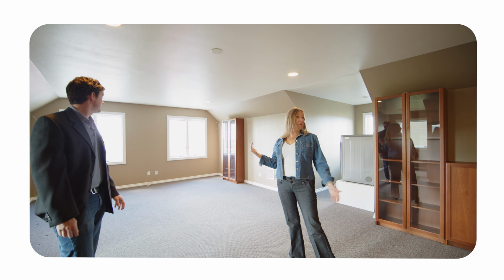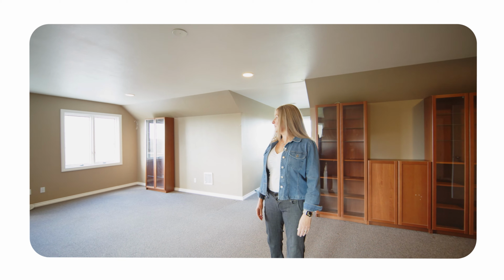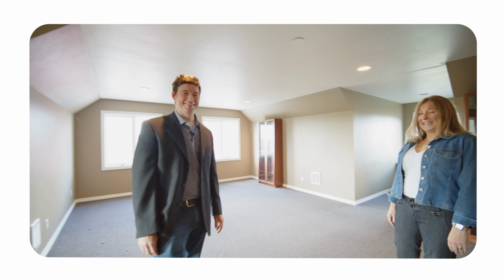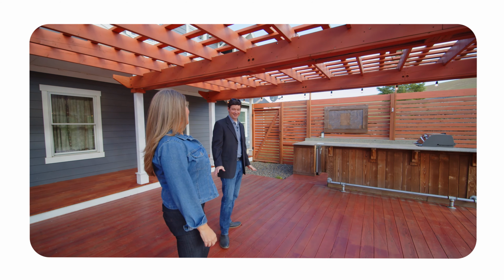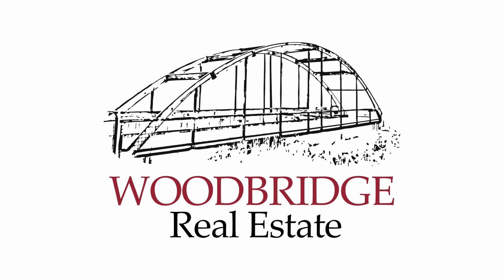Also got amazing views out of every window. Yes, I love the view. You could have all kinds of get-togethers back here. I was gonna say shindigs. Shindigs, yeah, shindigs.